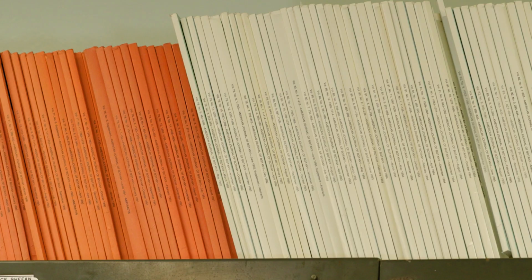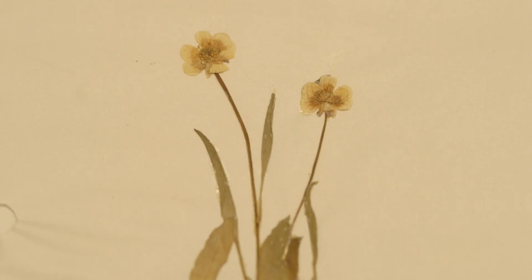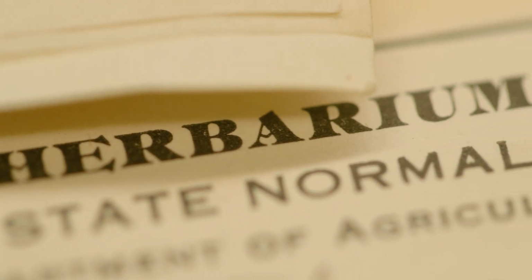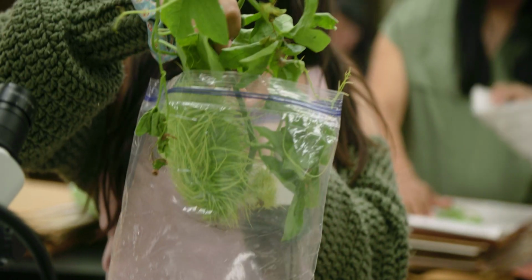When I'm in the herbarium, it's such a cool experience to see what other people have contributed in the past. We have specimens going back to the late 1800s, and as a student now, I look at that and I think about the specimens that I contribute now, and I think about in the future, people are going to be looking back at the specimens that we collected. Just knowing that my name will be a part of that is very, very fulfilling for me.